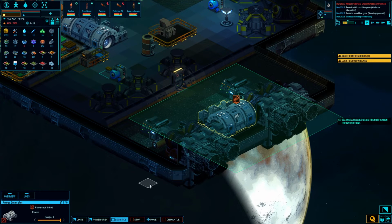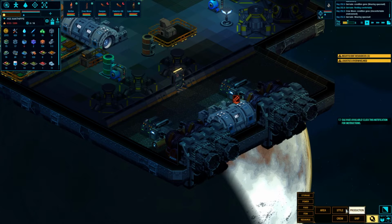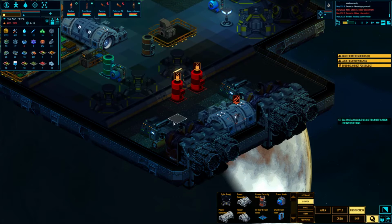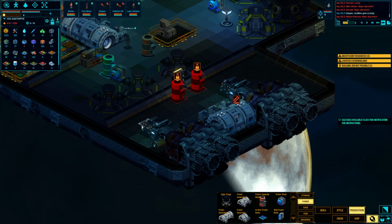Yeah, because I think that's got limited range. So I might put a capacitor in here, maybe 2, because they don't really cost me much that I can't afford. Let's put 2 there. We're going to have tons of power capacity. It's going to be crazy. It's going to be great.